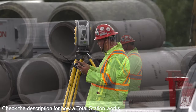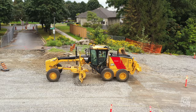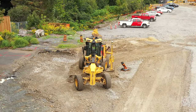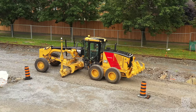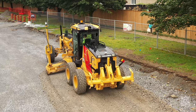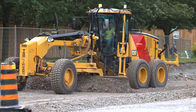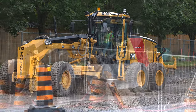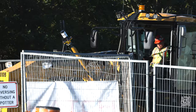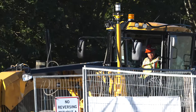Setting up a total station indicated the commencement of grader operations on the roadway. In the hands of a highly skilled operator, this machine creates a much more level, even roadway in accordance with requirements. The white object at the top of the arm attached to the grader blade refers to the total station and guides the grader blade.